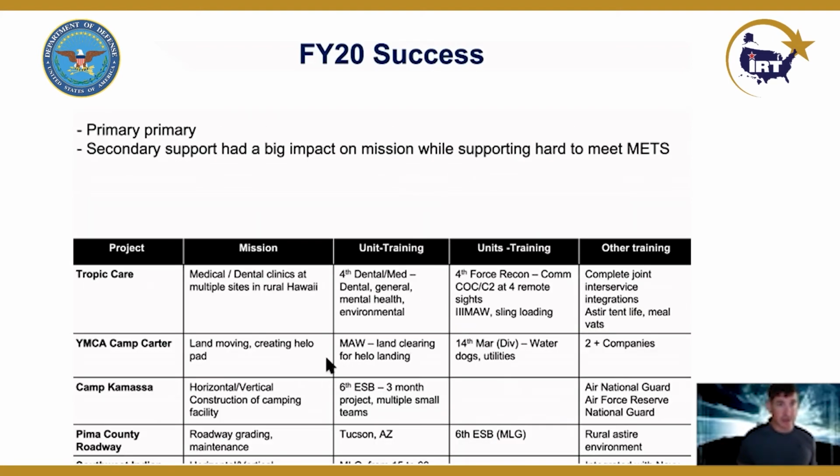All right, let's talk about some FY20 successes. So I want to talk about Tropicare. This was a medical, dental, somewhat optometry exercise. The big thing I want to talk about is that medical is one of the major categories. About half of the exercises are medical, but that doesn't mean that it's only medical personnel going out there. So I'll tell you a story about the medical team that went out to Tropicare. They brought their dentists, they brought their techs.